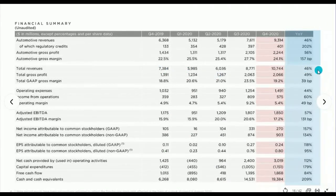Again, total revenues went up by 46%, gross profit went up by 49%, and the GAAP gross margin went up by 39 basis points. Operating expenses also increased. Income from operations increased by 60% as well, and operating margin increased by 49 basis points. So the EBITDA also increased by 57%. Net income increased by 157%, and EPS increased by 118%.